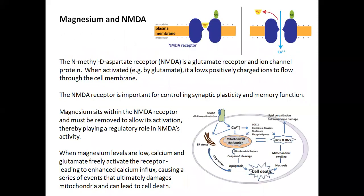So another area to think about magnesium is its role as a gatekeeper in the NMDA receptor. The NMDA receptor is really important for controlling synaptic plasticity. It's involved in memory function. And glutamate is the main stimulatory molecule involved in activating the NMDA receptor. Magnesium would normally sit within the receptor, and it has to be removed to allow activation. So it plays a really important regulatory role in NMDA's activity.